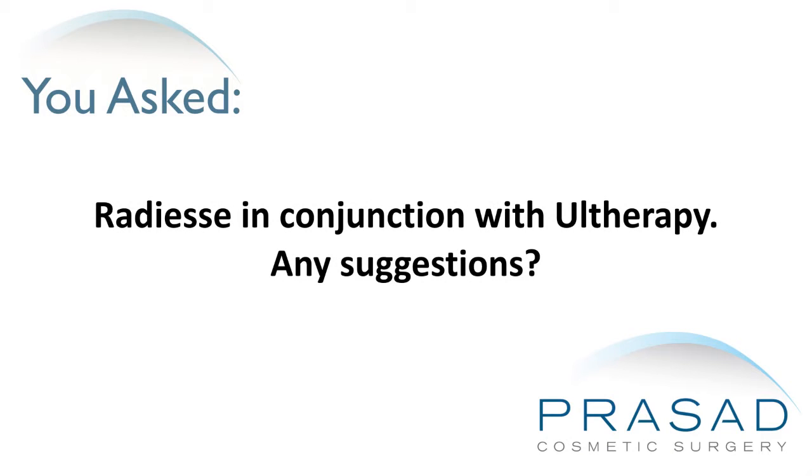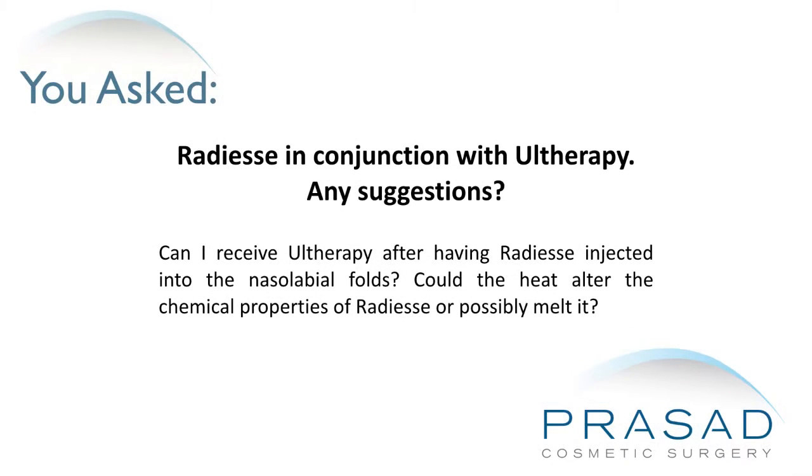Radiesse in conjunction with Ultherapy. Any suggestions? Can I receive Ultherapy after having Radiesse injected into the nasolabial folds? Could the heat alter the chemical properties of Radiesse or possibly melt it?